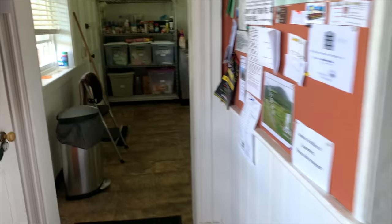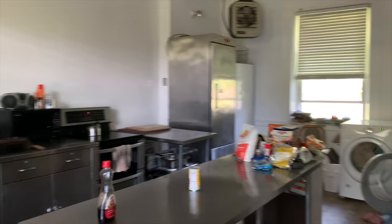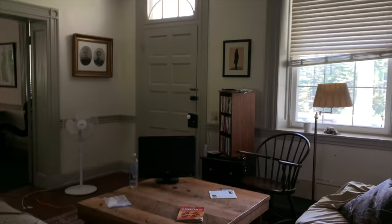Check out this massive fireplace. So cool. And then this is the kitchen. Laundry. It's like communal food, which is amazing. Like a big common area. And then hangout room. Another hangout room. Loner clothes. It's easy to get lost in here. It's a little room.